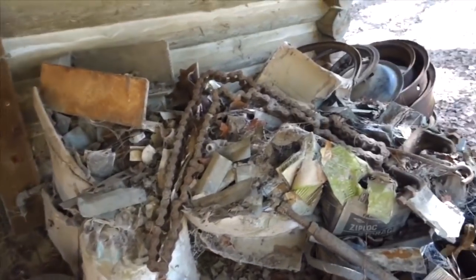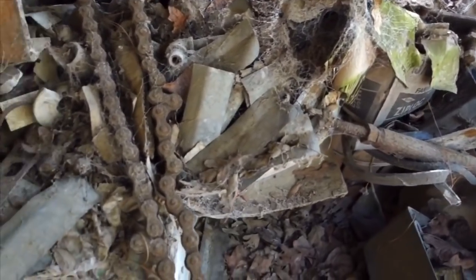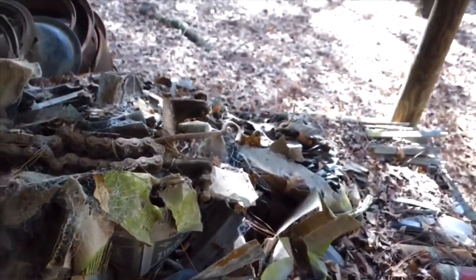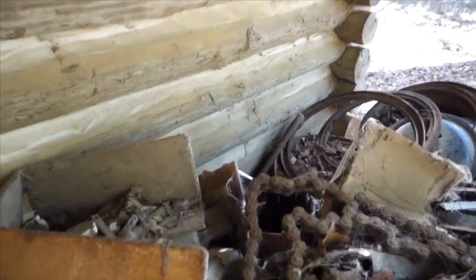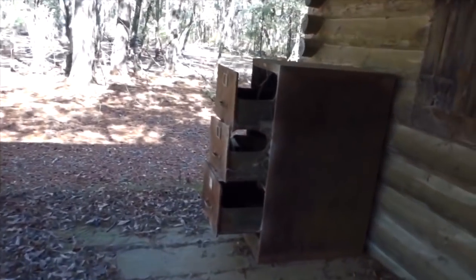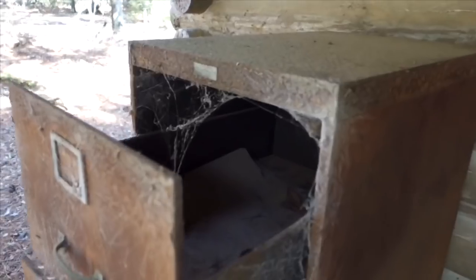Bunch of old chains. Look at it. You see the chain? That's a big old piece. Yep. It's all kinds of stuff thrown up in there. Stuff I don't even know what it is. Here's an old filing cabinet. Spider webs. Nope, but there is a piece of paper with something. I'm not reaching in.